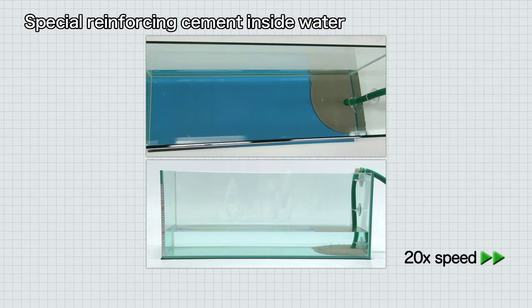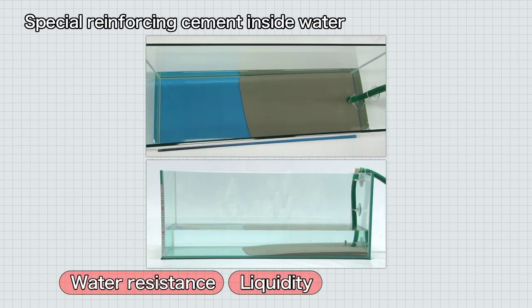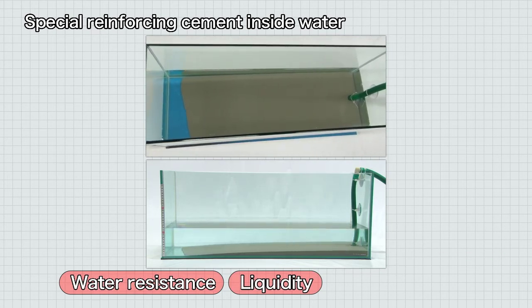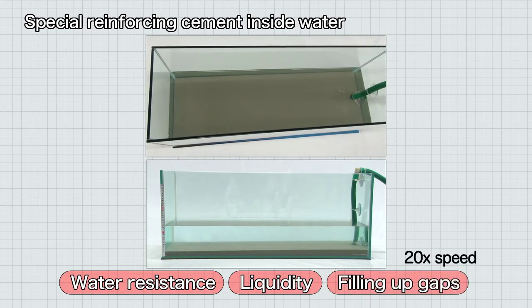This special cement has specific characteristics of water resistance and liquidity which make it easy to apply. Although the cement is injected through an existing vertical shaft, it is able to spread throughout the entire trench, filling the gaps around pipes and cables.